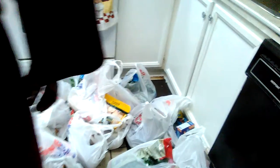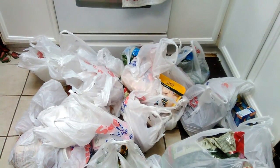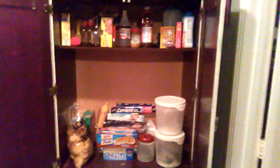I'm going to go down the hall. All this has to go up into the cabinets, the deep freezer, the refrigerator, the hall pantry. Yes, we created us a hall pantry. I'm about to take you guys to it in a minute. This is what it looks like in cans. That's what it's looking like right now. It's getting restocked back up.